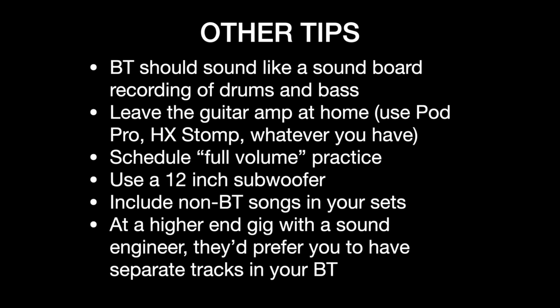And next week, we're going to get into automation. We're going to get into the really cool stuff, where you've got your backing tracks on a computer and your computer is also automatically changing patches for you and synchronizing your lights. That's going to be a fun one.